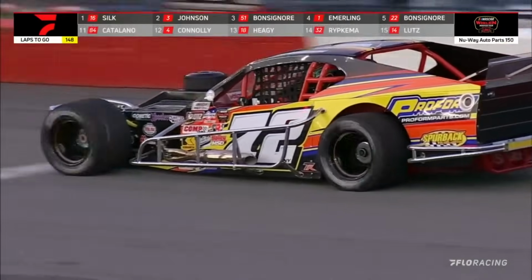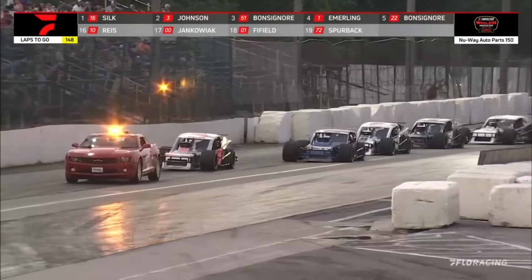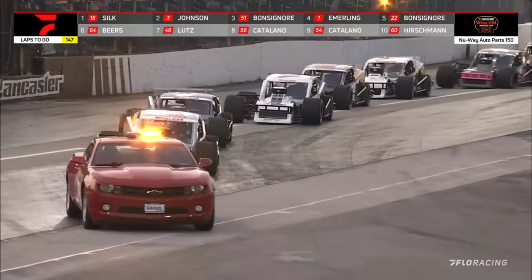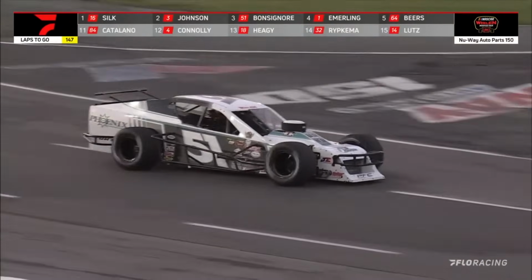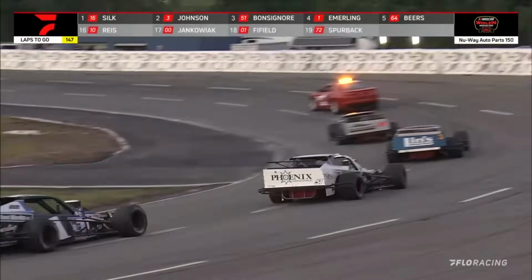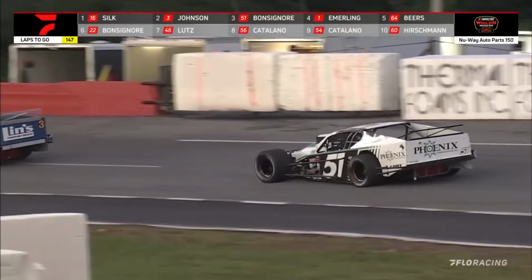And as we have said, Ronnie Silk took advantage of things in the start. Jake Johnson received, well, the calling card of Justin Bonsignore to let him know he was not as happy. It's too early, as Joe pointed out, to be that aggressive in this event. Field remains under single file before they double them back up, and we only have the opportunity to look at the front row and what was happening there.